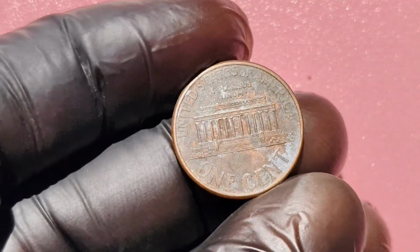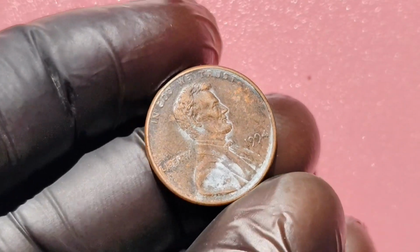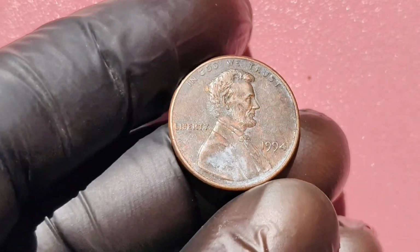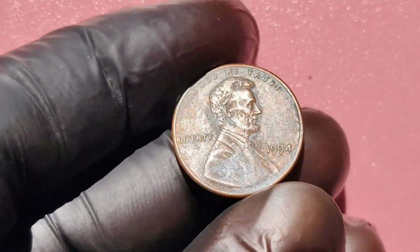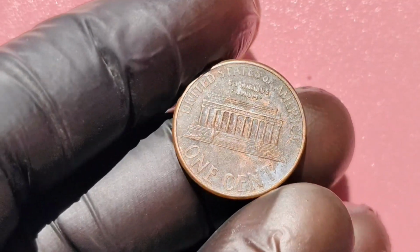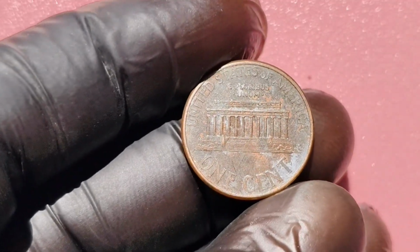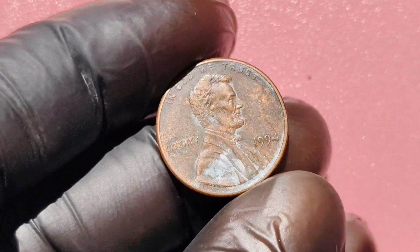But hold on. Before you rush to check your piggy bank for any 1994 pennies, it's important to note that not all 1994 pennies without mint marks are valuable. Some may have been altered or counterfeit, so it's crucial to have your coin authenticated by a professional coin grader or numismatist to ensure its authenticity and value. Now, let's talk about the worth of the 1994 no mint mark Lincoln penny.